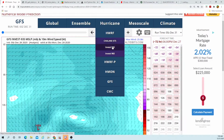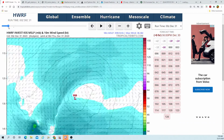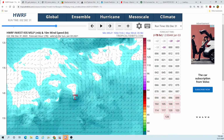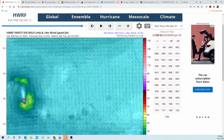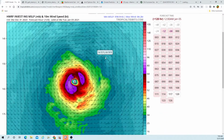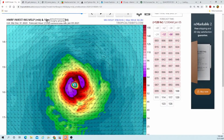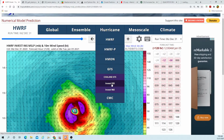I guess HWRF, Invest 93, barely shows a minimum tropical storm, but for Invest 96S, let's see what they say. They still show definitely a weaker storm. This is at 10 meters, only with winds of 84 knots. So it is weaker.